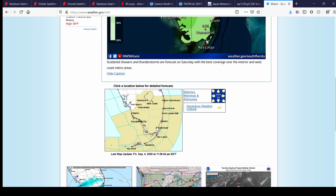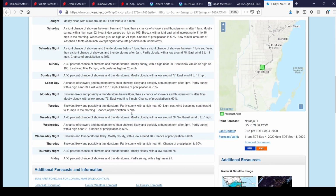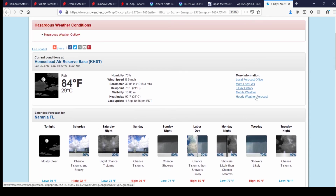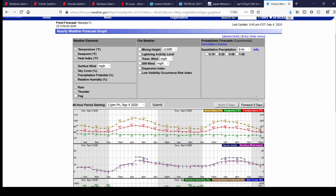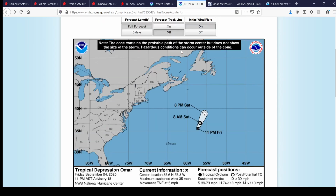But say you don't live in Miami, but you're currently in Homestead, Florida. You could click on Homestead, and it will give you the latest 5-day graphical outlook, and then the latest 7-day detailed forecast right there. It also has an hourly weather forecast, so you can plan your day out hour by hour throughout the day, and it gives you all these good little features you could put onto there, or take off there if you want to plan your day out in advance. And that's the National Weather Service.